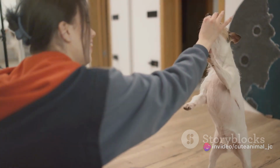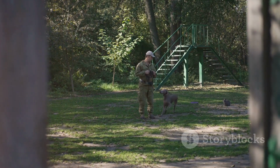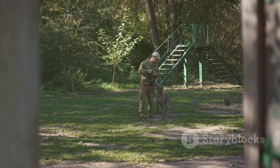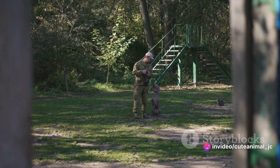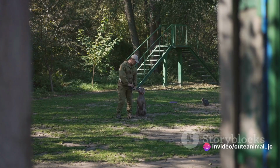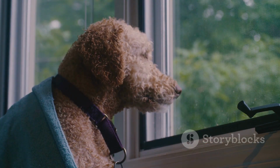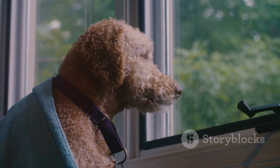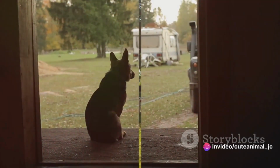This reinforcement will help them associate stay with positive experiences, making it easier for them to learn. Remember to practice this command in various locations too. This helps your puppy understand that stay applies anywhere, not just at home or in specific areas. One key thing to remember is to always return to your puppy, rather than calling them to you. This ensures they understand that stay means to remain in place until you return. Remember, training your puppy to stay is a gradual process, don't rush it.